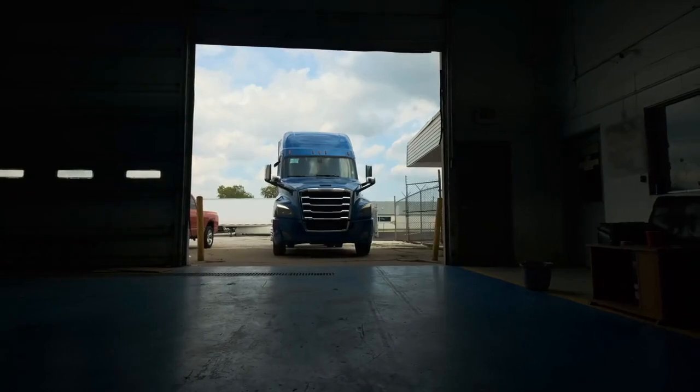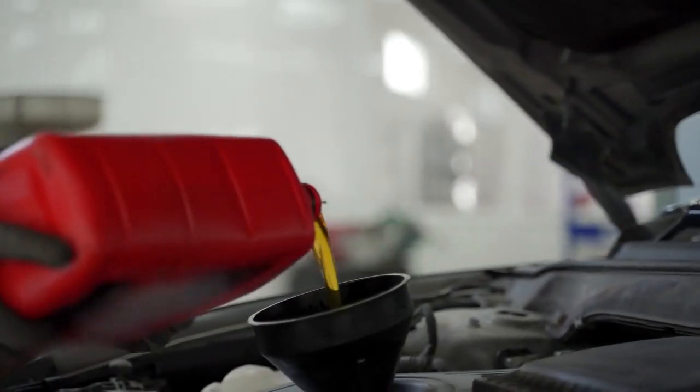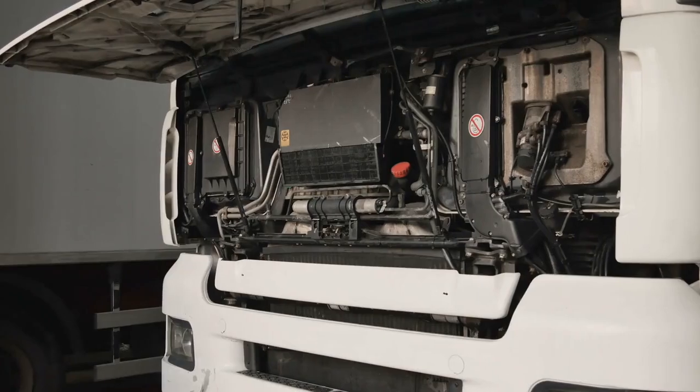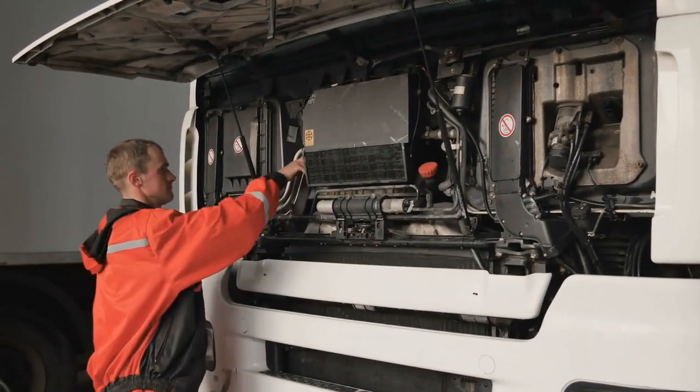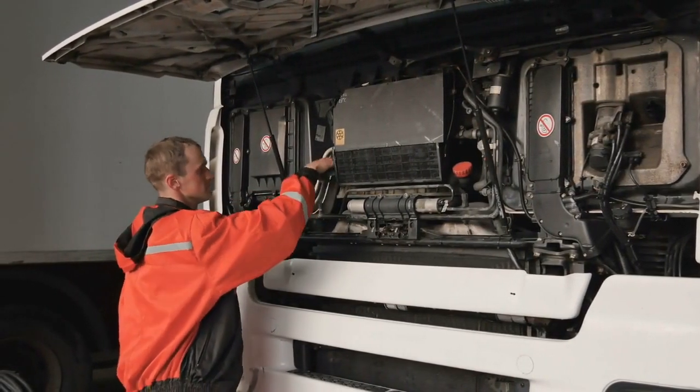Preventive maintenance is the best way to avoid such expenses. Regular fluid checks and timely replacement of filters help keep these systems running smoothly. Addressing small problems, such as leaks or strange noises, early on prevents larger breakdowns down the line.